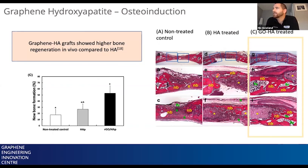This final study, I thought, just visualizes what I'm saying quite nicely. So what you have here is an animal study. I think this was done in rabbits. They make a void in the bone. And as you can see, this is a non-treated sample. So after the void in the bone and they leave it, I think for 2 weeks, you see that void is still there. You then treat this bone with hydroxyapatite, or in a separate sample, a hydroxyapatite treated bone.